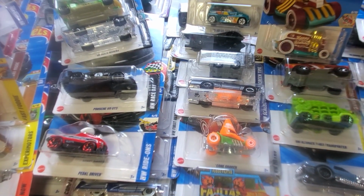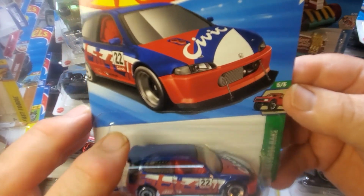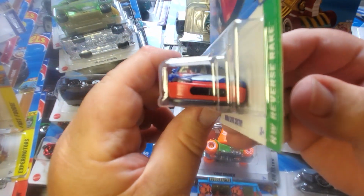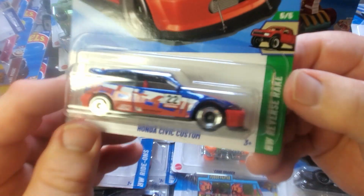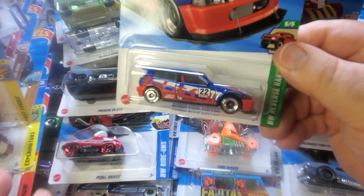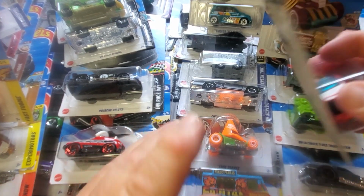That's a neat car. All right, collector number 201, Hot Wheel reverse rake, Honda Civic Custom. This is a pretty nice looking one. Red, white, and blue. Honda Civic. You know the JDM crowd. I mean, there's not much. You got a hood and side tampo. But yeah, the JDM crowds, they're going to be all over that one. It's pretty sweet.